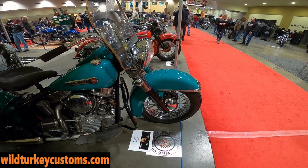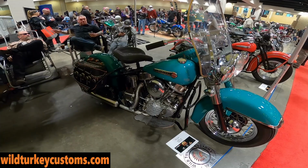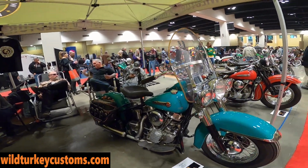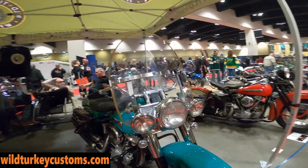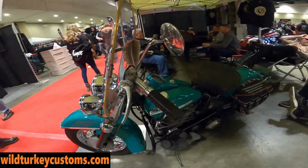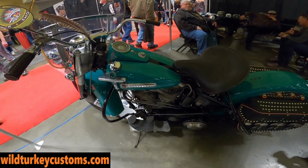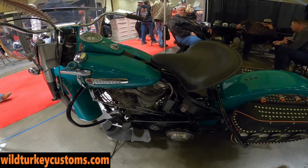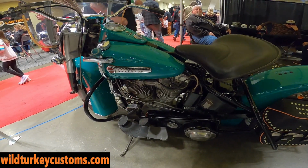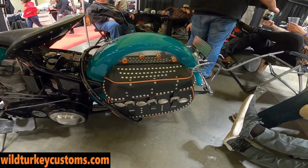And this is another panhead. This one's owned by one of the Wild Turkey Customs guys, and he said it was a little bit more polished because it's his ride and that's the way he wants it. That's cool, and it looks great. It harkens back to that era. It's obviously well maintained and well cared for and well loved. You can still see that it has been through the battles too.